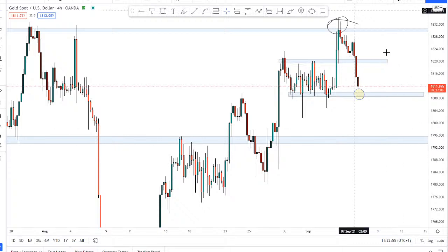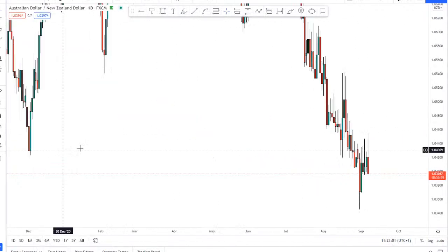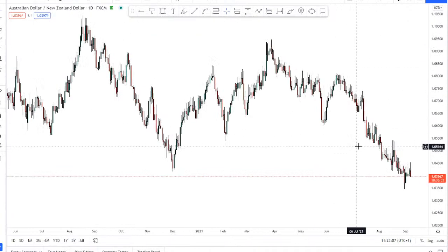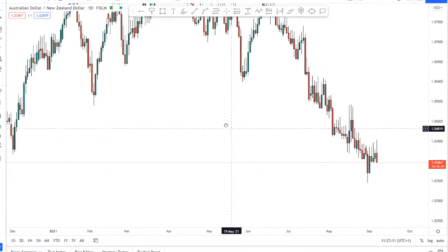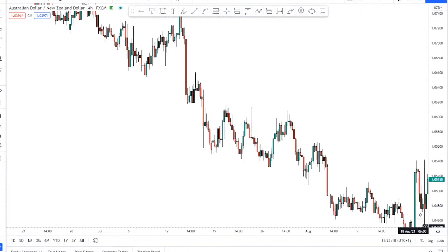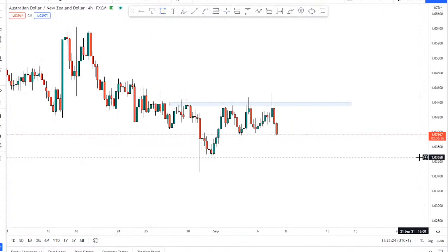AUD short setting up on the 4H. Let's take a look. Okay, AUD is a bit like my arch nemesis, to be fair, because every time I trade this pair, it just consolidates. So I haven't really traded it in a long time. I know I say it just consolidates, but right now it's having a massive fall to the downside. So that's a little bit ironic, but AUD is trending to the downside really nicely. I do have to admit that. And it's really nicely respecting that resistance just after a nice false break to the upside.